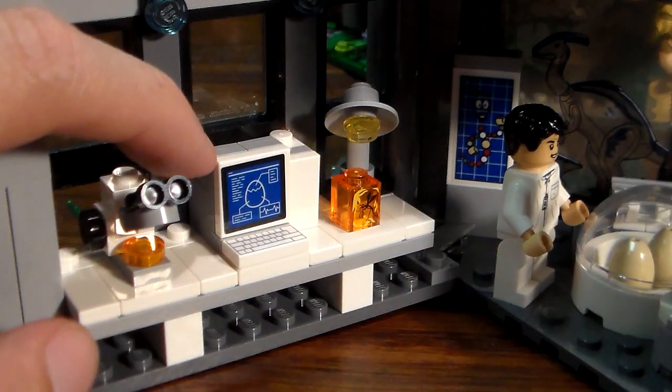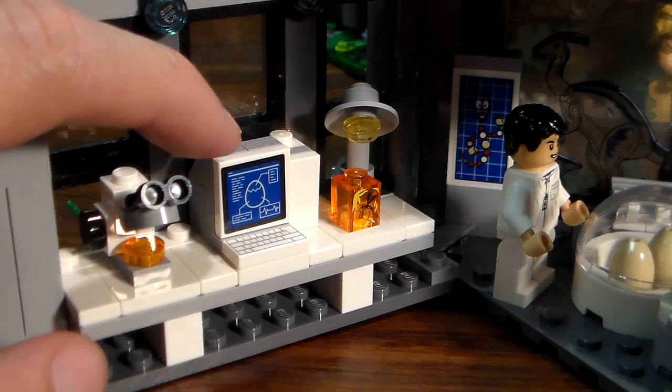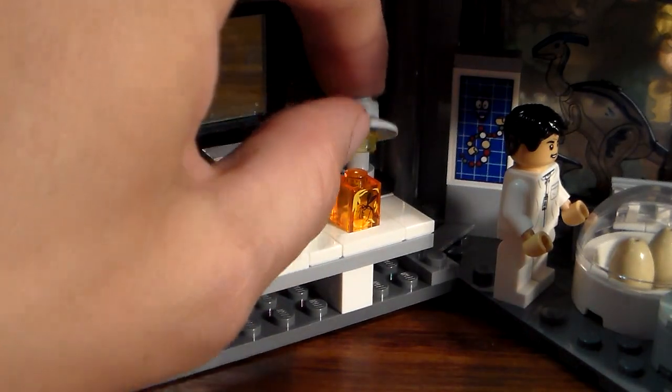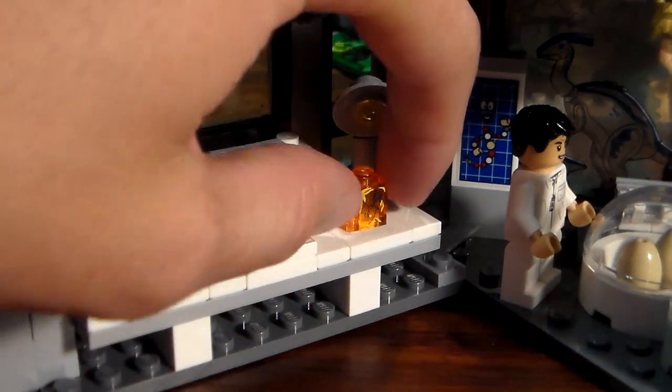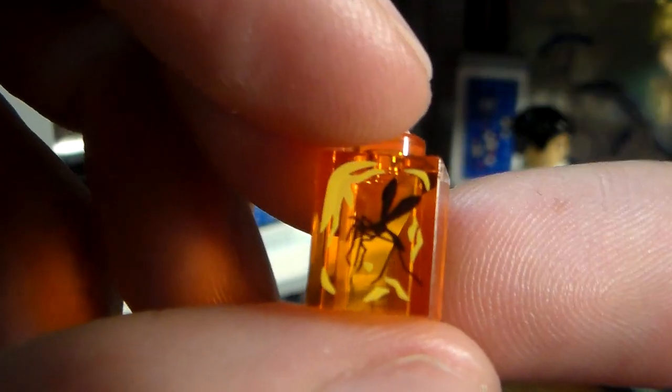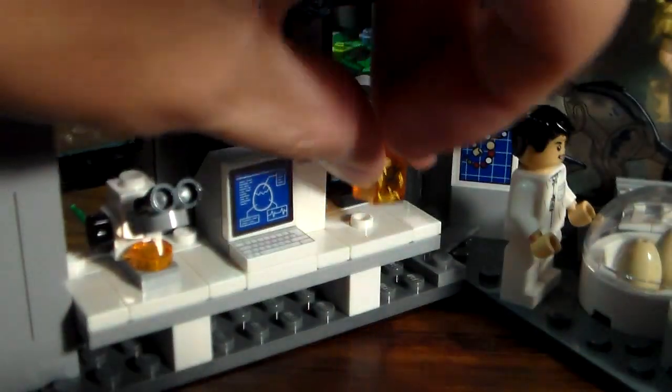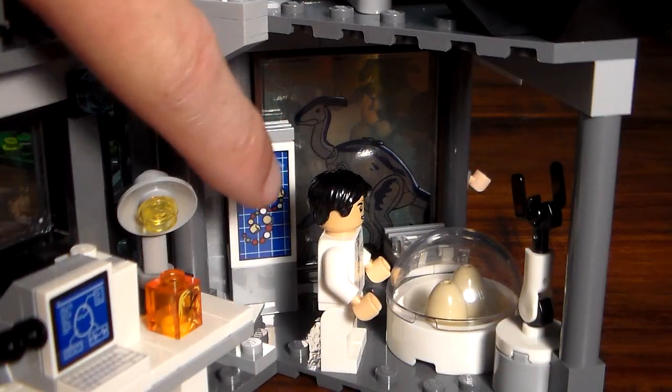Have a little computer with an egg and just some statistics and such next to it. You have a desk light here that can kind of rotate as well. And I really enjoy this brick a lot. A little one-size Lego brick with mosquito and amber. It's really a nice addition here for the labs. Mr. DNA on the wall back here.